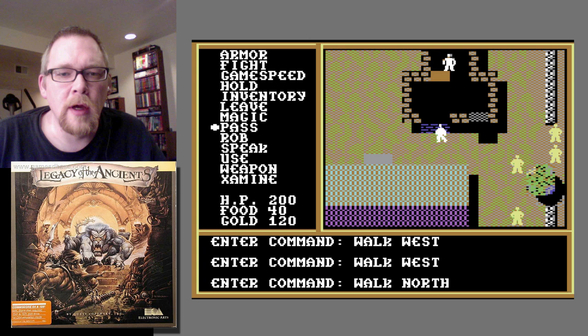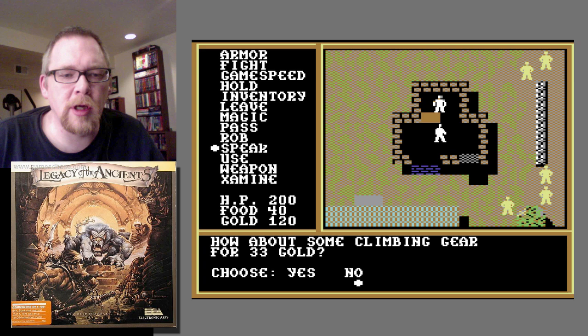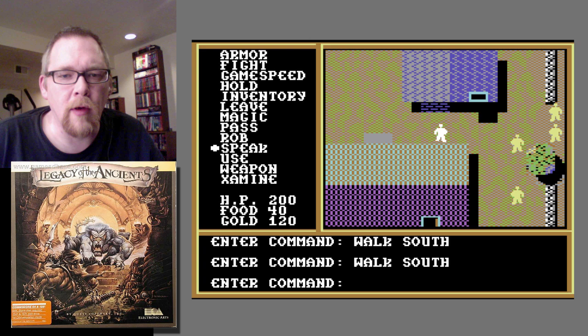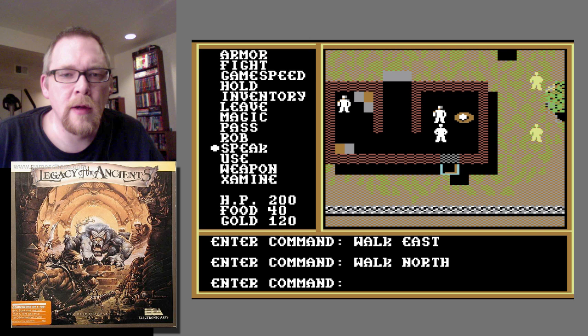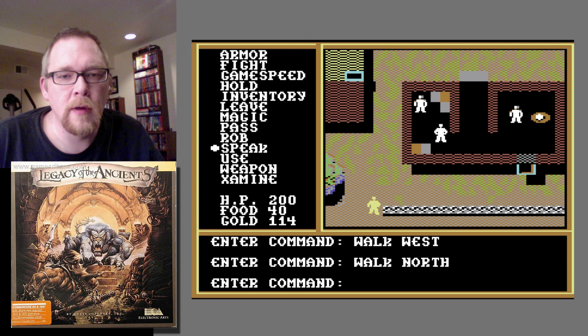All right, let's talk to this guy. Want to buy a raft? I don't have the money. Need some climbing gear. Am I going to go in the mountains yet? No, the mountains are tougher once you get out in the terrain. Can't climb at all without climbing gear. Let's see what else is around. Fortune teller. Aha. Tips. What do we got over here?